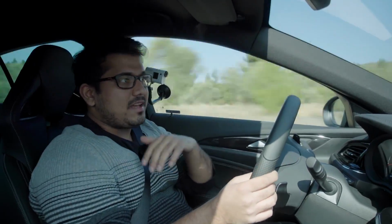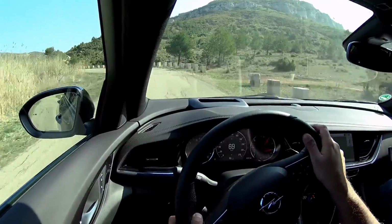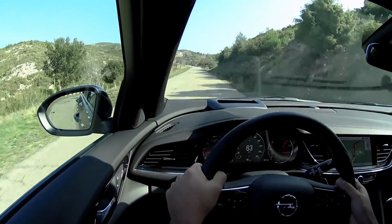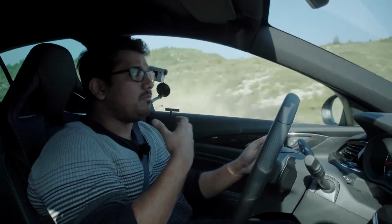And while the Twinster can be programmed to be more tail happy, like in the Focus RS with its drift mode, in the Insignia GSi it's tuned to aid in giving more torque.